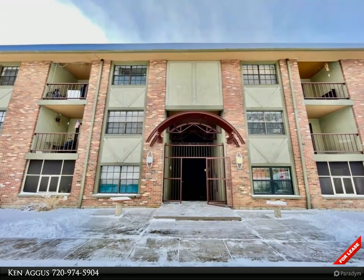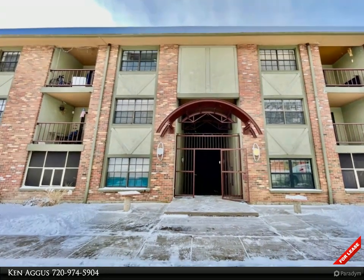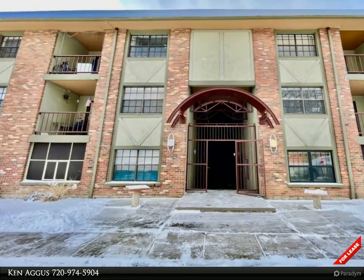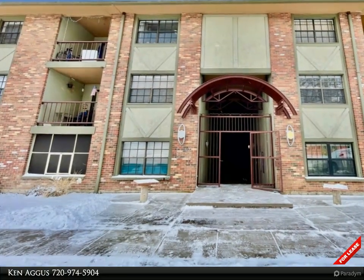Welcome to the stunning 1021 Carr Street. Number 38, nestled in the heart of vibrant Lakewood, Colorado. It's more than just a rental, it's your new sanctuary. Let's step inside this delightful two-bedroom end unit bathed in the warmth of the third-floor light.